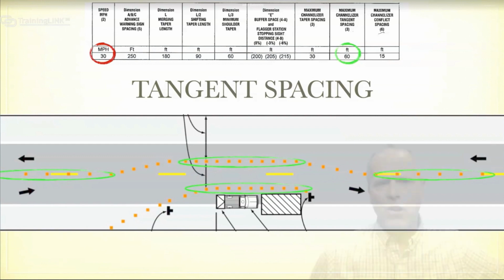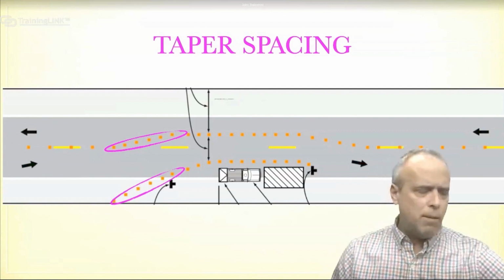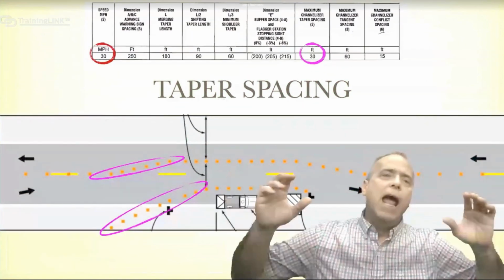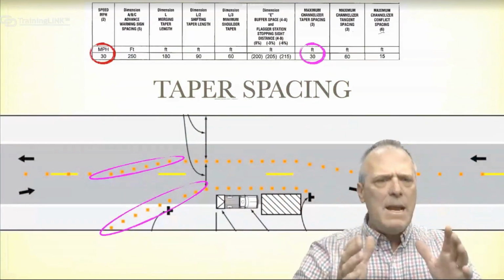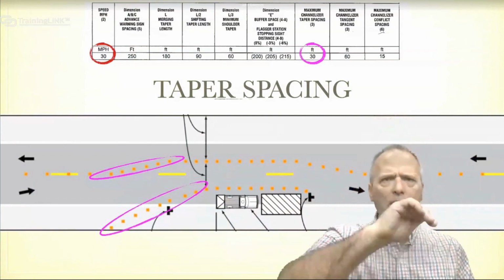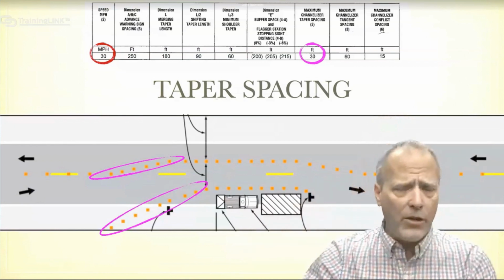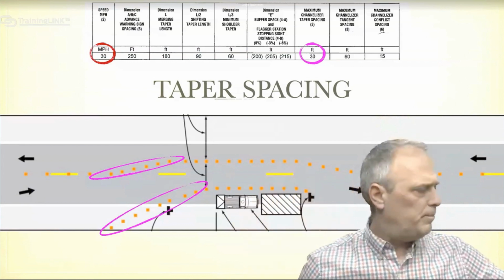Now, if we look at our tapered spacing, the taper is, remember, the section where we tell the driver we no longer want you in your lane. In this case, we want you on the lane line if you're heading east. So the spacing there, at 30 miles an hour, the taper spacing is 30 feet. That means every 30 feet or closer, we need to have cones for our taper to tell the car to get out of that lane and move over.